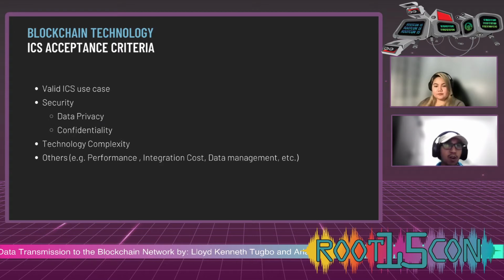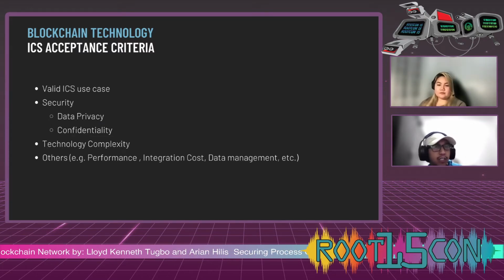Now, let's focus on security. As we all know, blockchain is famous for its security technologies. And security is one of the main roadblocks for implementing blockchain in ICS. Why? Because there is a question of how to ensure the secure input of sensor data to the blockchain. How can we ensure the confidentiality of transmitting data hop by hop in the ICS networks, for example?